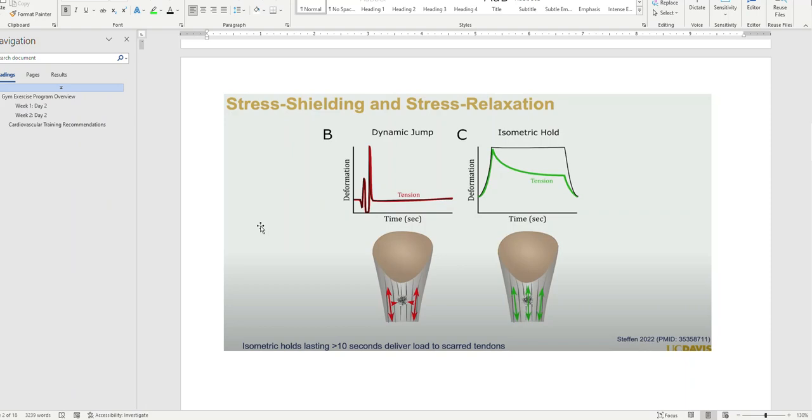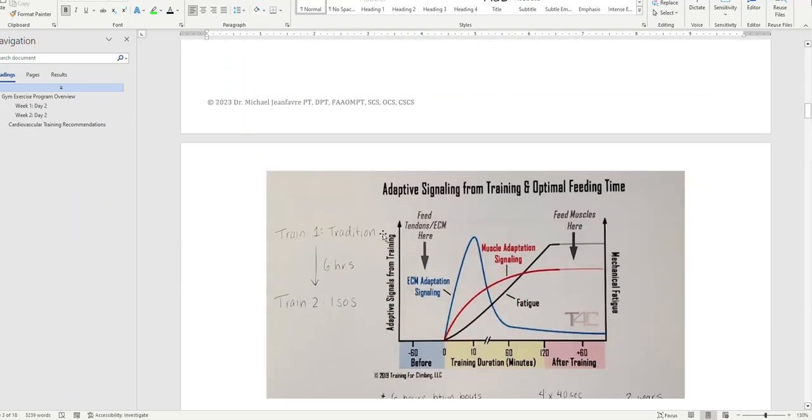However, with isometric holding over 10 seconds, you get a stress relaxation of the surrounding tissue. Thus, the mechanical stimulus penetrates the scarred tendon, allowing for epigenetic changes and the remodeling of the tendon. Specifically, we know that stress relaxation peaks at about 3 minutes at 55% of stress relaxation. However, 45% of stress relaxation mechanically occurs at 40 seconds. So we've used the 80-20 rule: we get 80% of the benefit by holding for 40 seconds with high intensity load, specifically 70% MVIC.